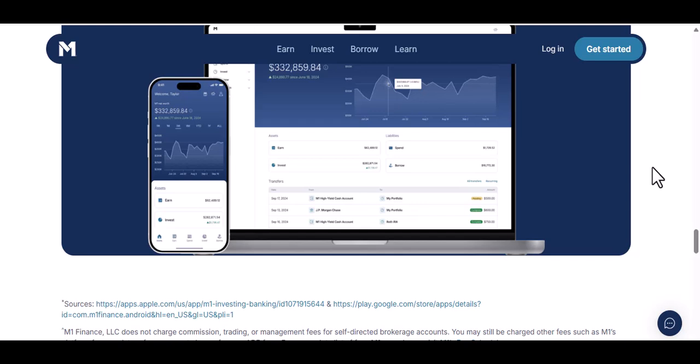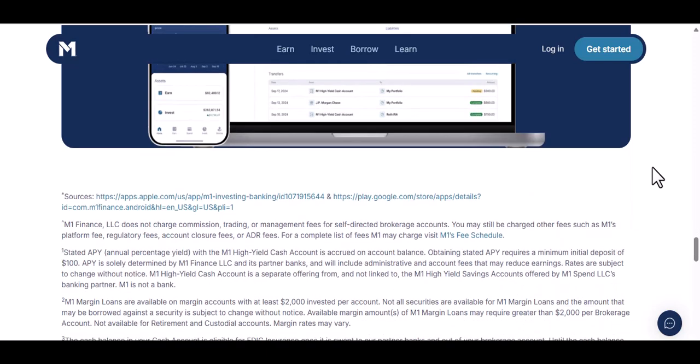The key is the dynamic rebalancing. When a deposit hits, M1's algorithm automatically directs the funds to the underweight slices, the investments that have fallen below their target percentage, to bring your portfolio back toward its original targets. You don't have to calculate or manually buy anything.